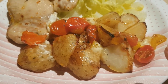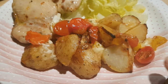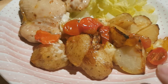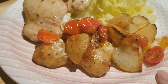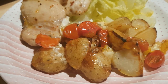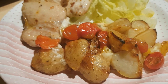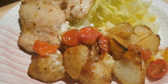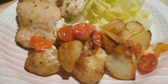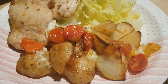Then you also add to that 2 chopped peppers. So I used a yellow and a red pepper, some crushed garlic cloves, minced garlic cloves. I used a couple of cloves of garlic, 2 teaspoons of olive oil, and a good sprinkling of oregano. You mix that all together, spread it out on a baking sheet and roast it at 200 degrees for about 25 minutes. Then add some halved cherry tomatoes and some of the baby mozzarella pearls.